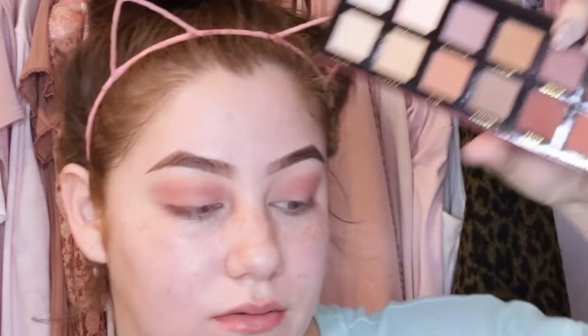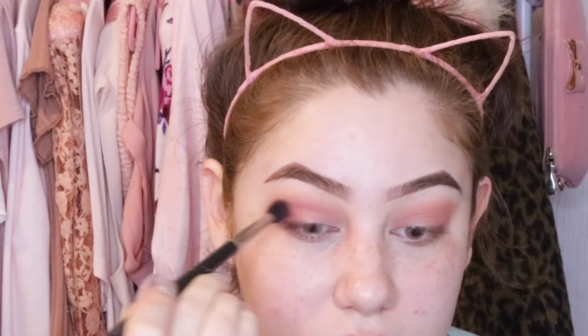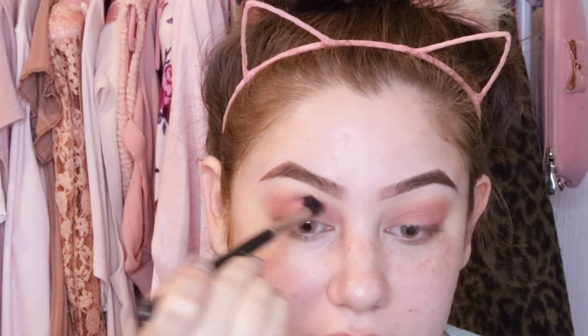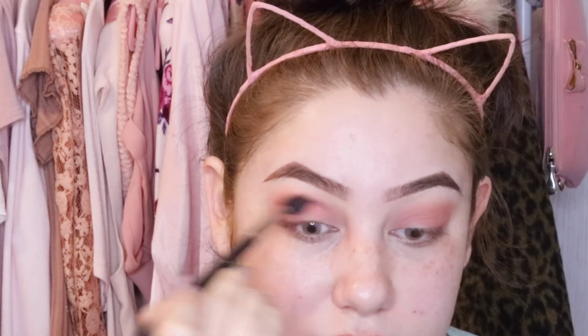Okay, so we're gonna go in with this palette, which is called Royals, the dupe for the Anastasia palette, and I'm gonna go in with this color right here, which is called Regal. It's this shade right here. I want to do more of a pinky look, so that's why I'm going in with more of a pink. I'm going to mostly focus this on the crease, so getting it just right there. I'm not going to be swirling up here. I'm just going to focus this into the crease.